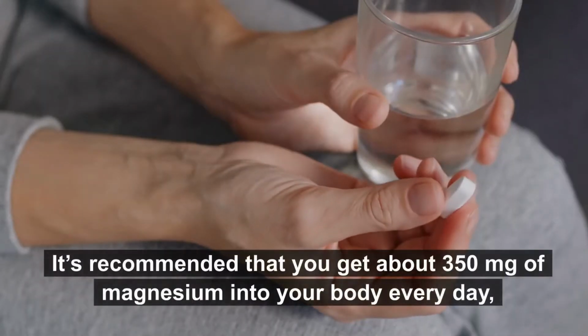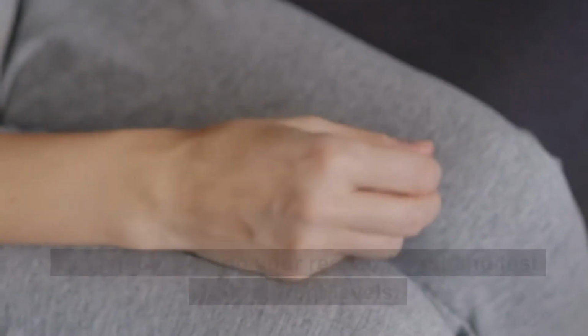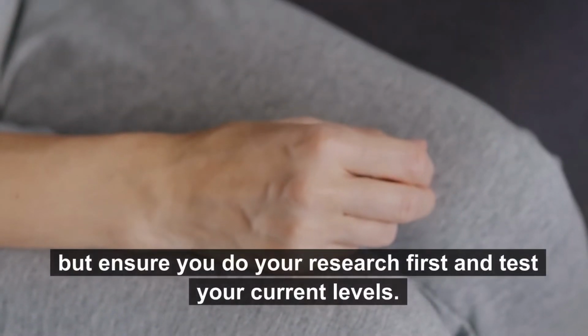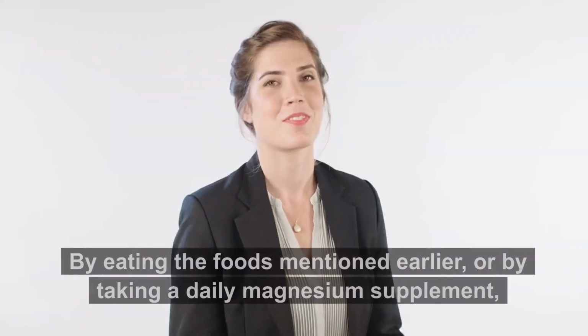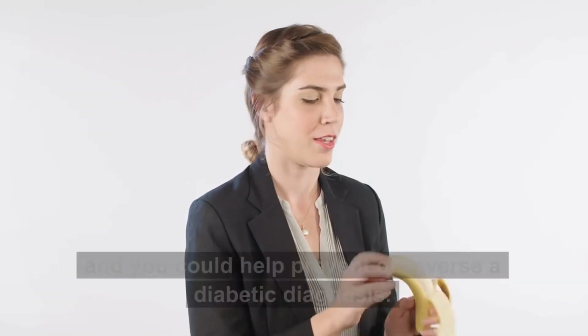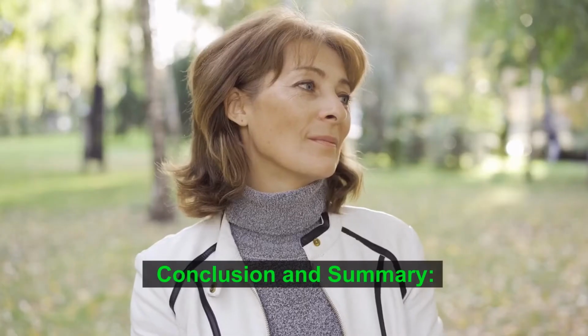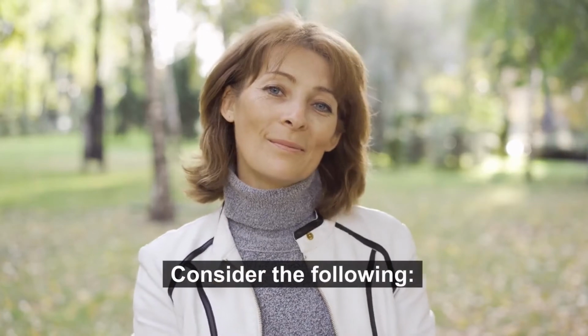It's recommended that you get about 350 milligrams of magnesium into your body every day, but ensure you do your research first and test your current levels. By eating the foods mentioned earlier, or by taking a daily magnesium supplement, you could help prevent or reverse a diabetic diagnosis. Conclusion and summary, consider the following.